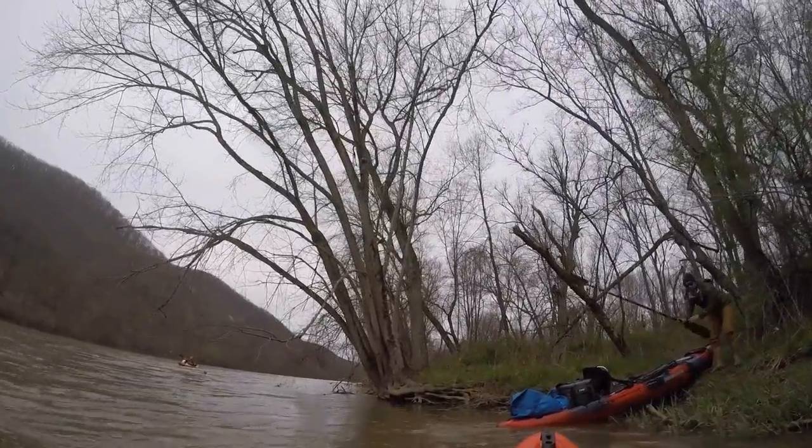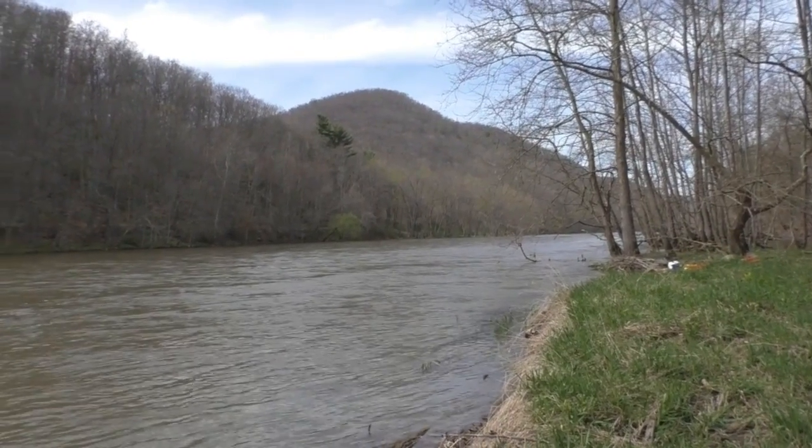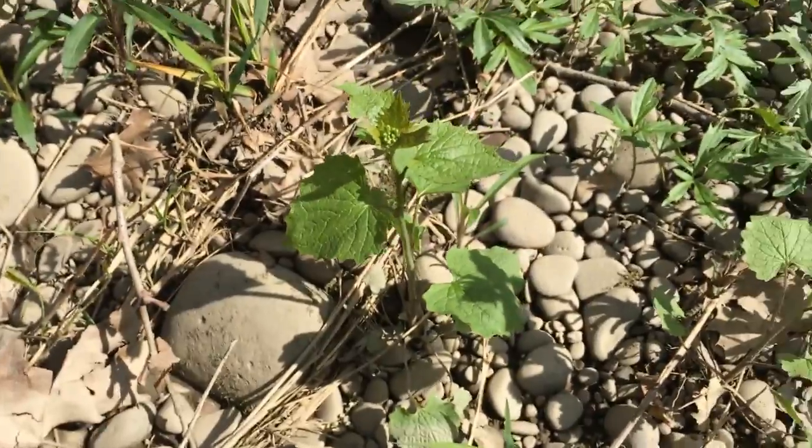Can both of us? Where should I go? This. From this island, you can see how fast the water is moving. Catch fish the old-fashioned way. What are you gonna? Some garlic mustard.